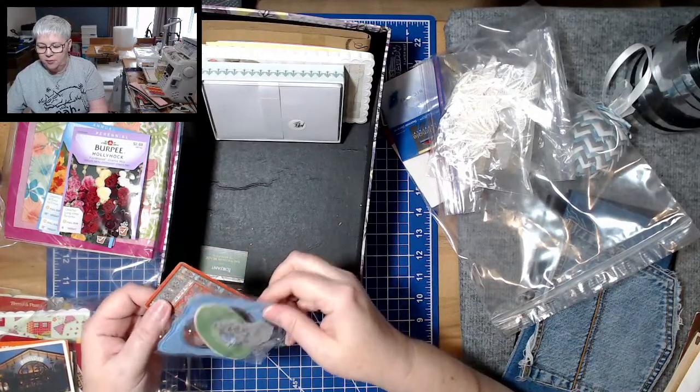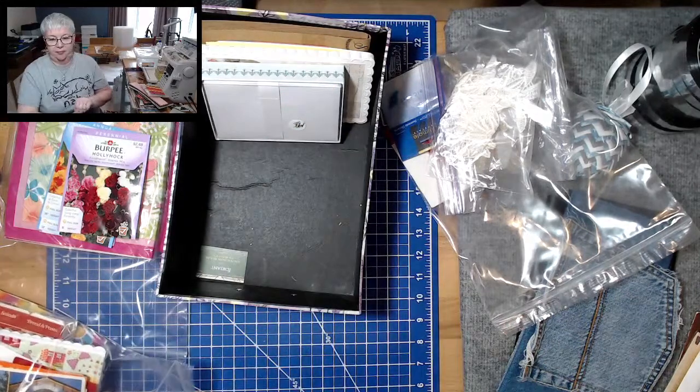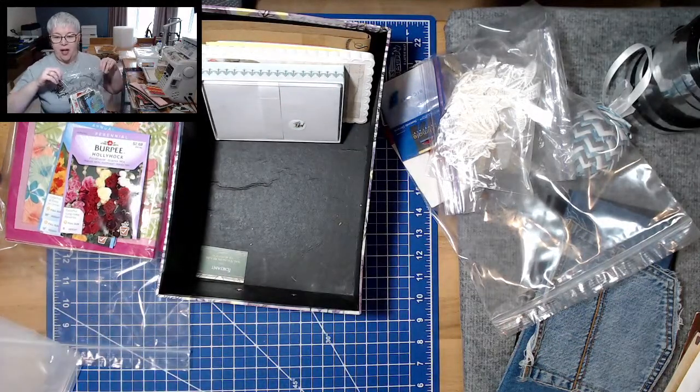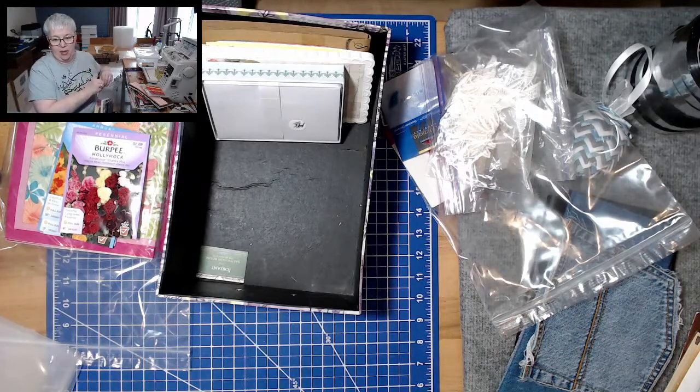Aw, little ephemera frames and things like that. 2.5 by 3.5. Nope, I think that's bigger than what I have.